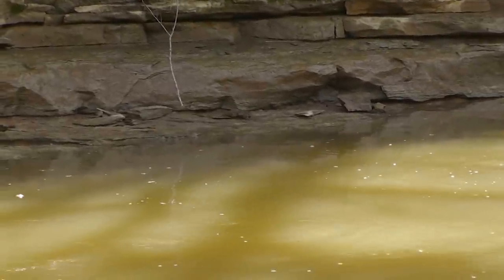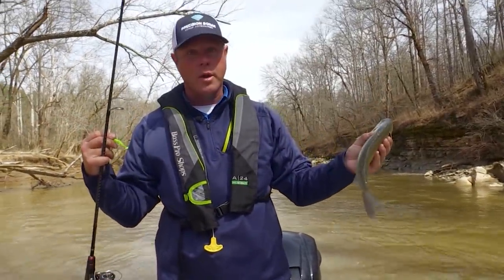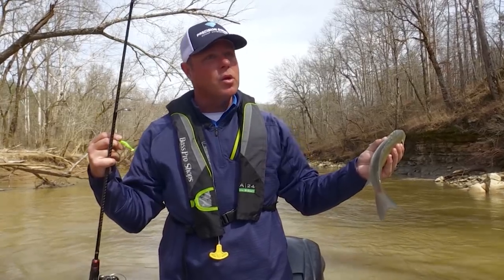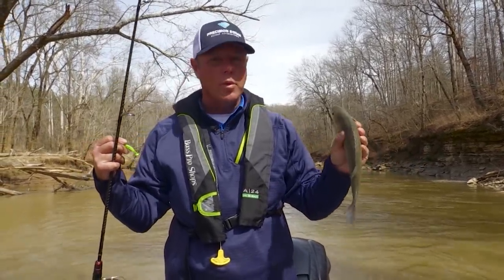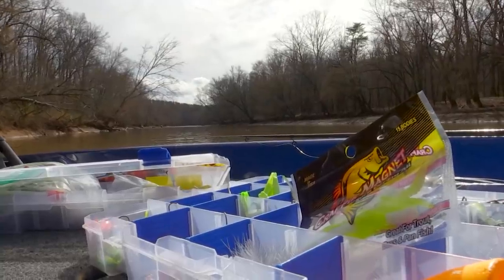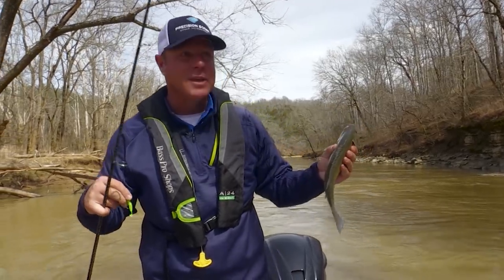Hey, we're gonna mess around here and get us a limit of white bass. You know, it's early. So this is usually, you're looking right around the last week of March to April is really when this starts to happen. This year we've had some warm weather. Matter of fact, when I get this fish in, I'm getting this jacket off. It is getting hot.